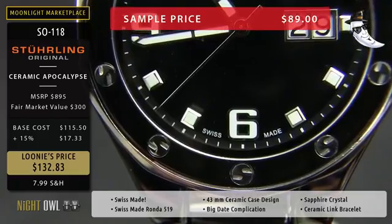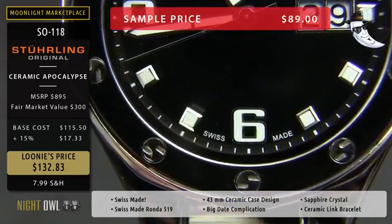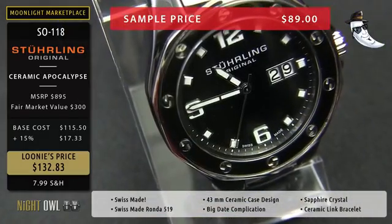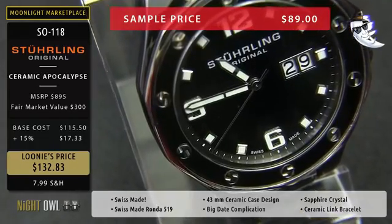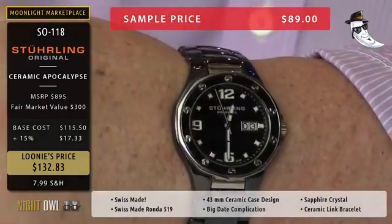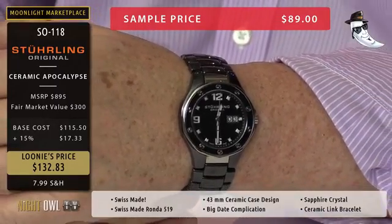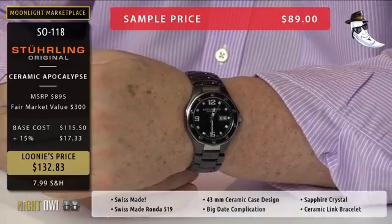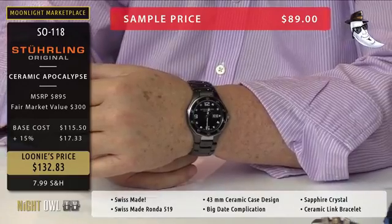Ceramic, $89. This one is Swiss made, fellas. You see the Swiss made down there? This one is Swiss made before we even had Sterling Prestige. We came out with Sterling Prestige after this watch came out. Otherwise, this would be a Sterling Prestige. But this was a Swiss-made Sterling original. Now, this particular one has the Swiss-made Ronda 519.